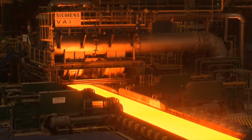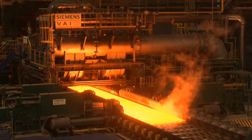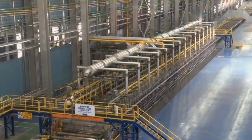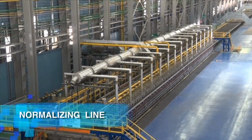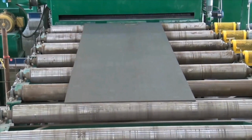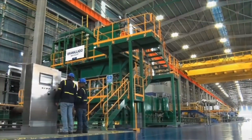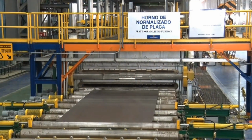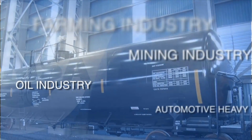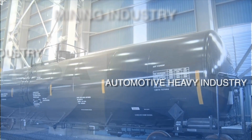Subsequently, an edger mill reduces the width of the strip to produce plate in sheet or coil. If required, the plate goes to the normalizing line, where through thermal treatment a uniform granular structure and greater hardness of the steel is obtained. AHMSA is the only manufacturer in Mexico that produces steel plate, which is used for making farming and mining machinery, oil industry machinery, as well as heavy automotive and railway products.